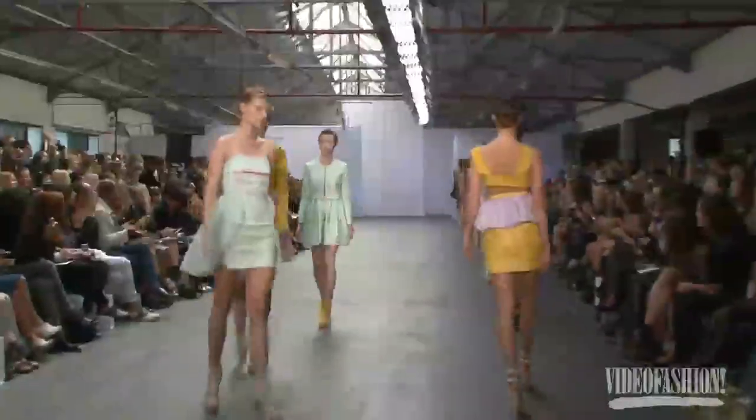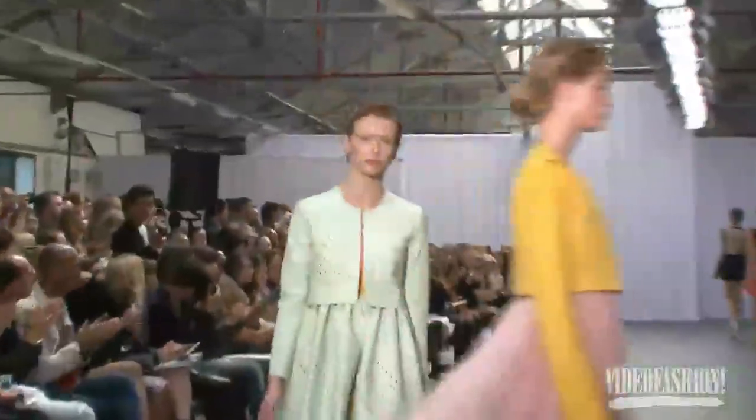I love doing fashion. I really enjoy draping on the stand and thinking of how a woman is going to look beautiful according to my aesthetics.